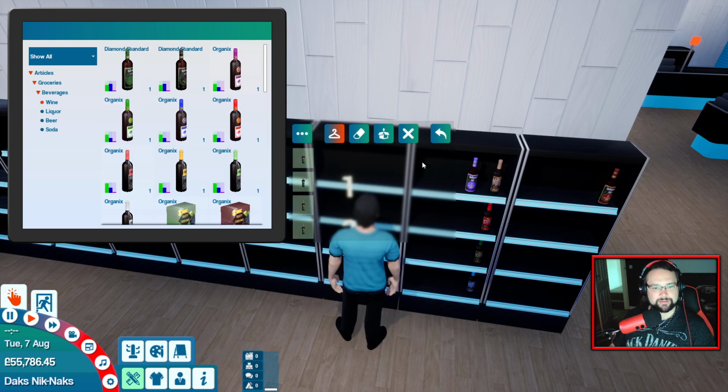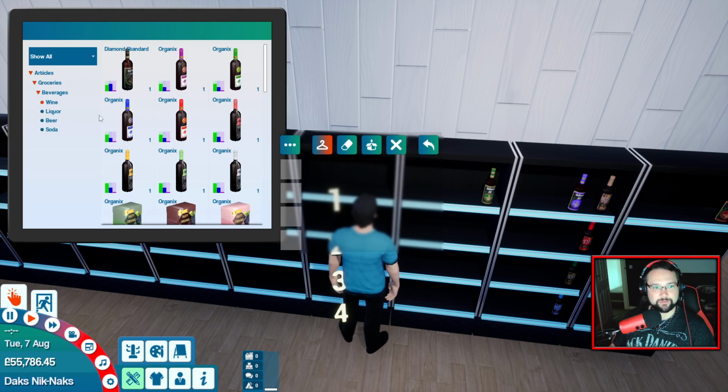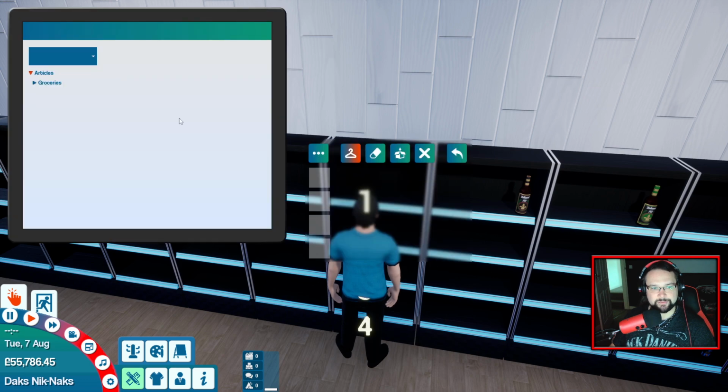And I'm aware this is going to take absolutely ages. Apologies. It's the minimum storage that's going to take even longer, though, when you think about it. Well, no, it's not, because I've only got to click on one bottle at a time. We do not need hyperspeed on. There is no reason for that.